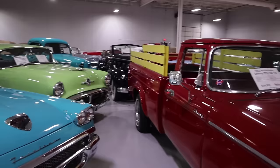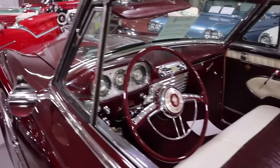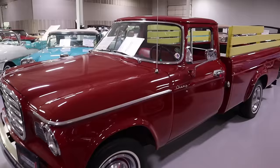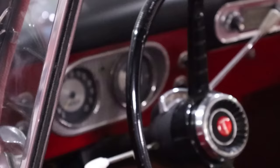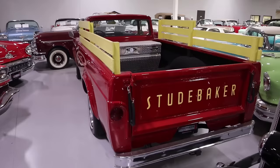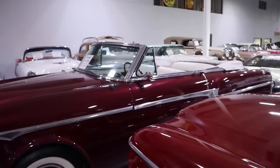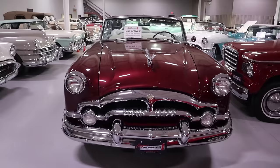Sorry, I'm getting a little sidetracked here just because I'm taking in all of them at once again. Wow. This place is just awesome just to walk around. Just everything. Studebaker Champ pickup truck. 62. Just arrived here. Looky there. My gosh. A lot of nifty cars.